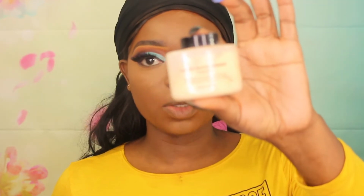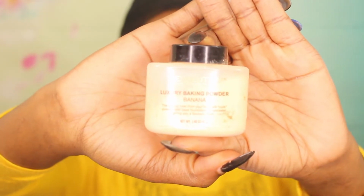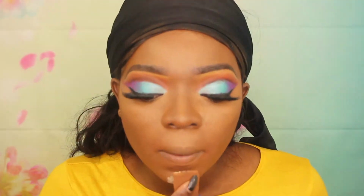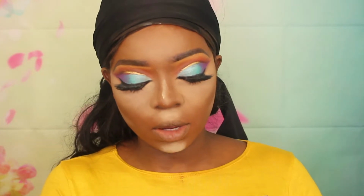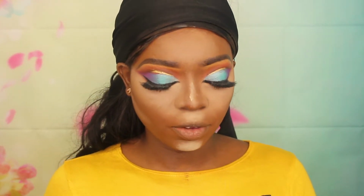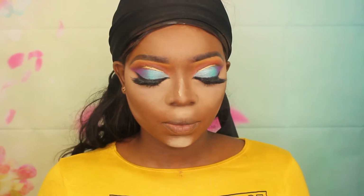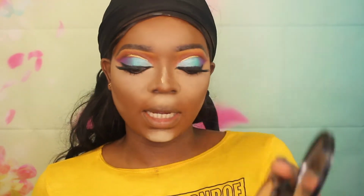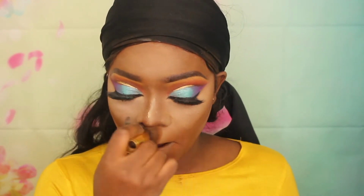My Makeup Revolution London. This is their luxury baking powder in banana. I'm going to apply that on the places that I highlighted. Can you guys see it? So I'm going into this Iman Makeup foundation. This is their second to none luminous foundation. I'm going to use that and apply it all over the rest of my face.